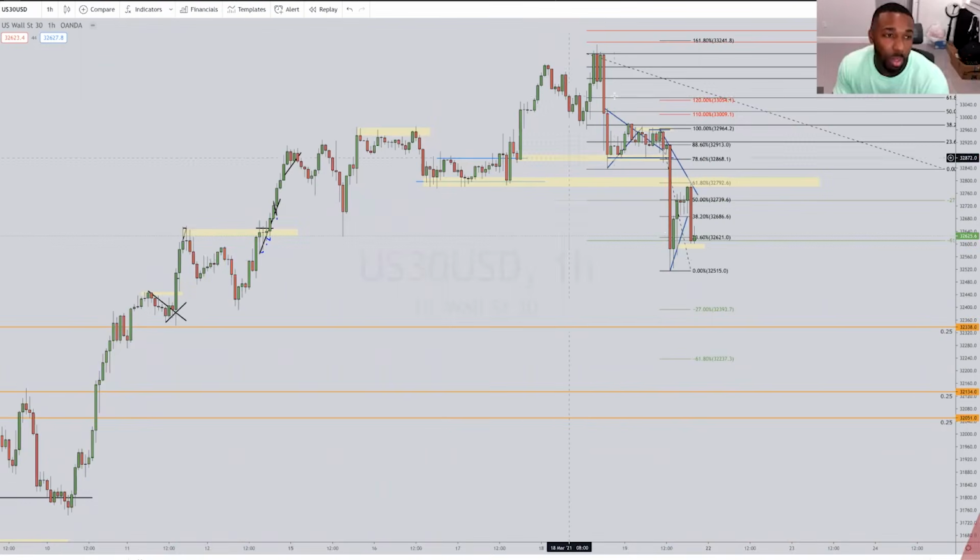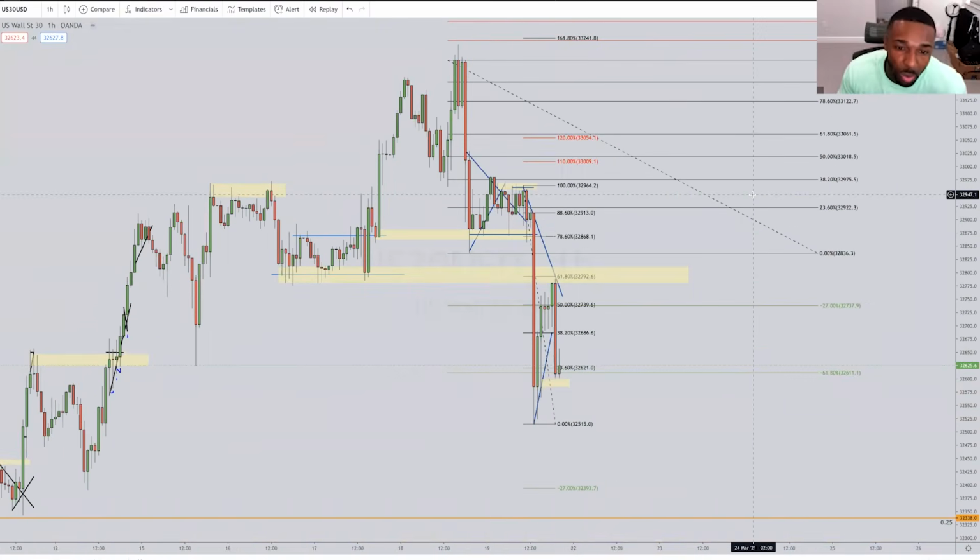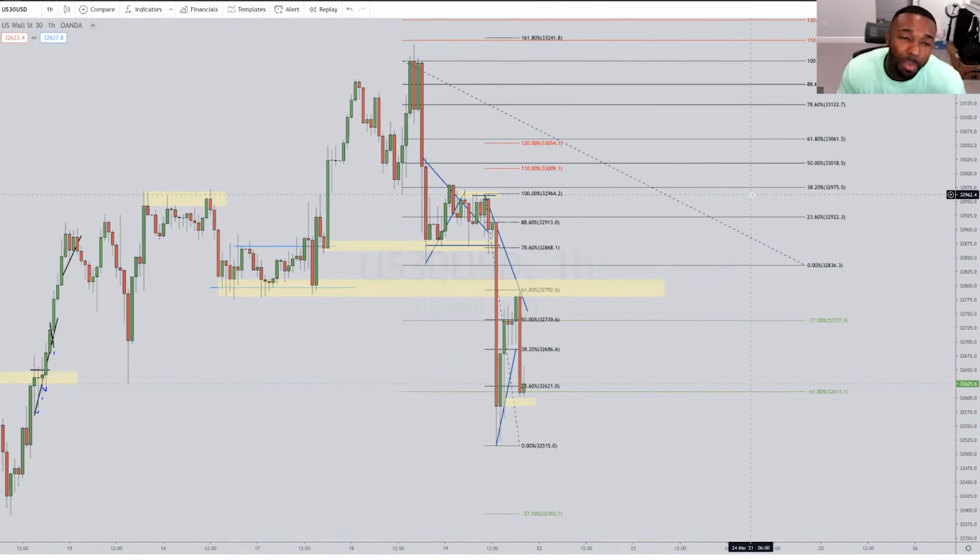Yeah. So this right here is US30, which is an index. Don't mind the mess. This is my art. I don't erase it for anyone. This is just me working throughout the entire day right here. I'm going to be going over two setups that I recently caught throughout this week. So just sit back and take some notes.